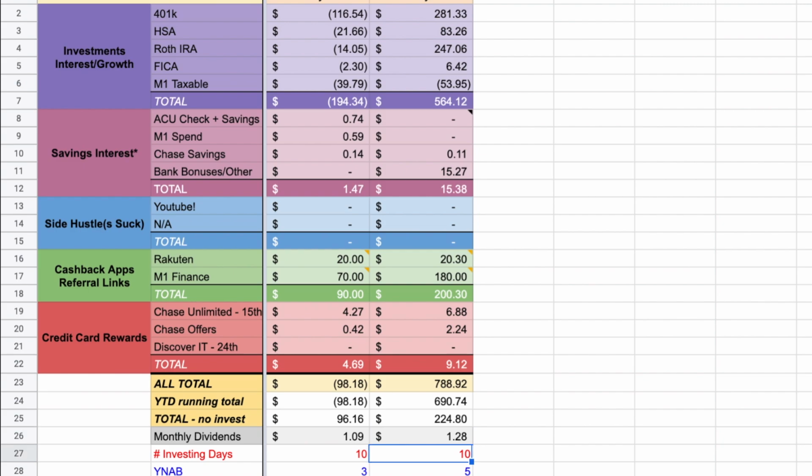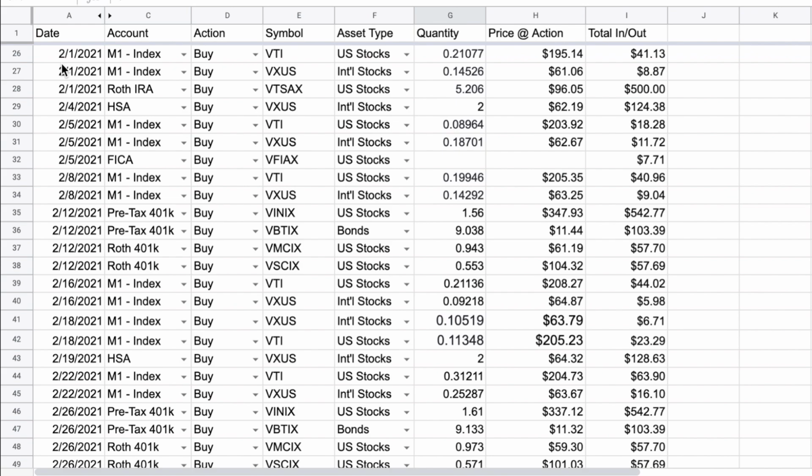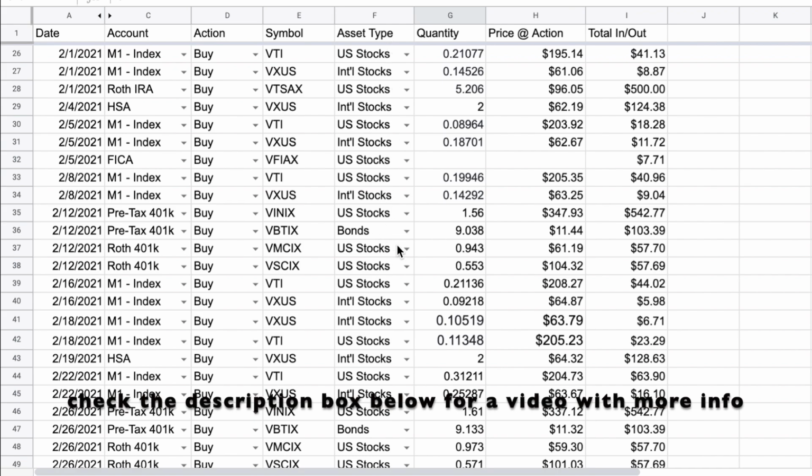I also managed to get money into the market on 10 separate days this month. And the way that I track that is using my 2021 investing log, which you can see here. This allows me to quickly track all of my activity for the month and across all of my accounts. I track what kind of asset I am buying and the total transaction cost.